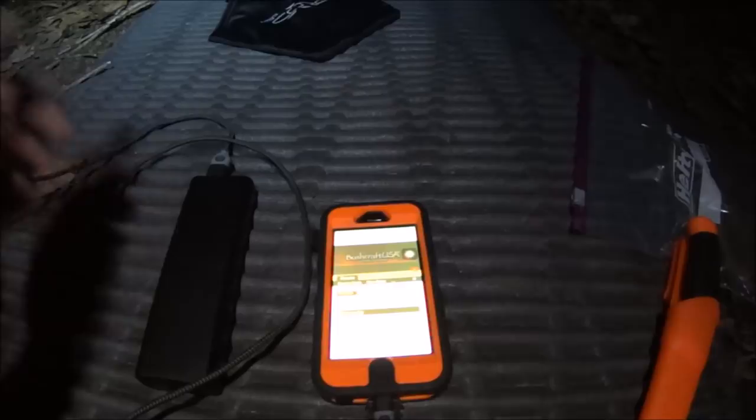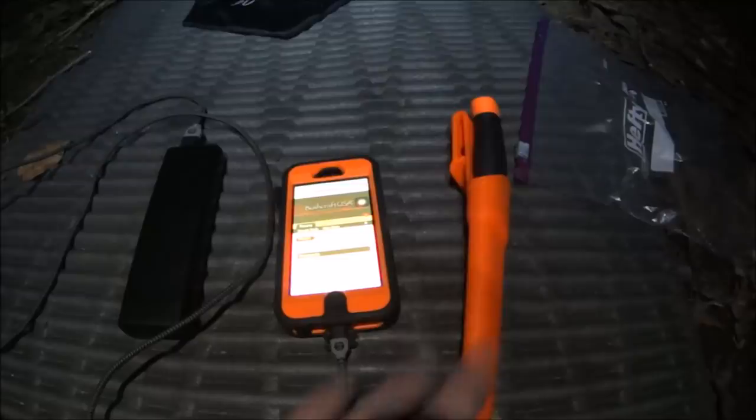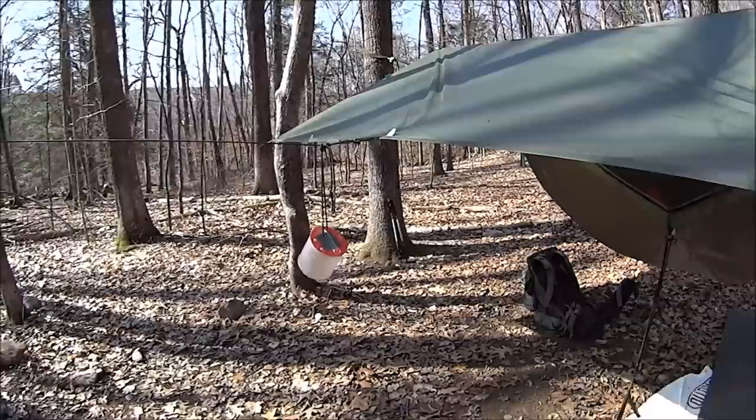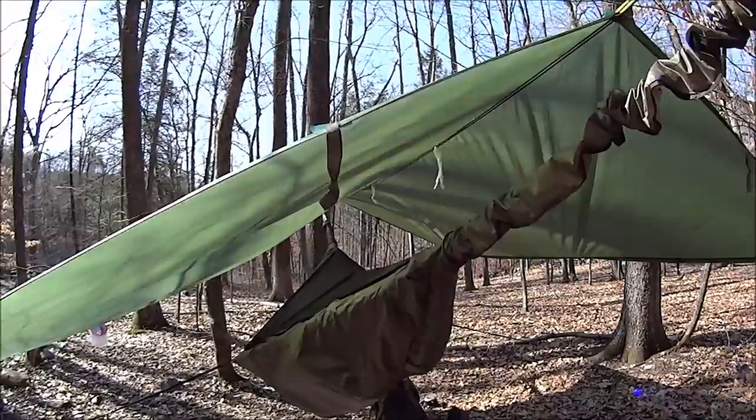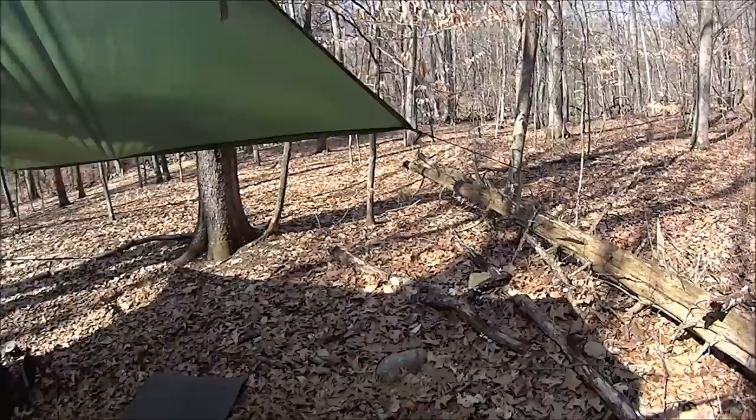There we go. I like the orange. There we are. It's got sun early this morning. We'll put that back out there. Tighten up the hammock ropes. We'll use this tensioning system to do that easily. Let me tighten up the fly a bit. Might get rain tonight, according to the phone.